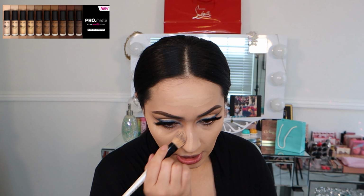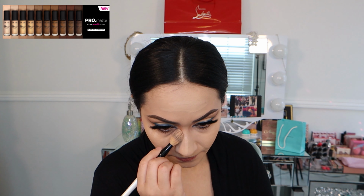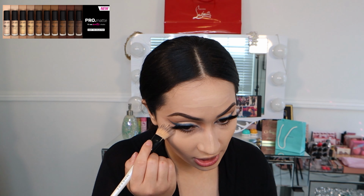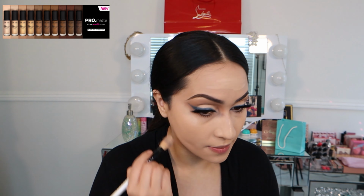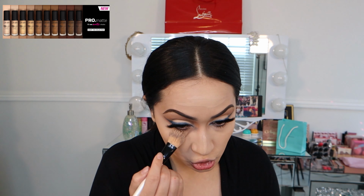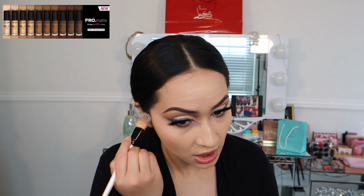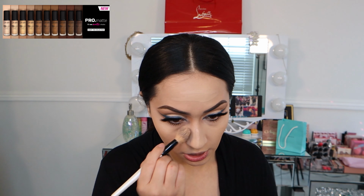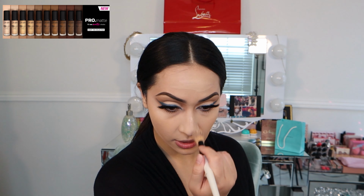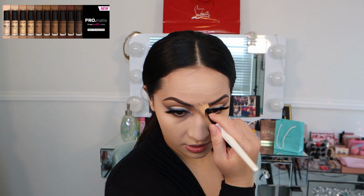But this, using a hydrating or a non-matte concealer, will just help your makeup not look patchy and spotty, and it won't break apart. My fear is if you guys use a super matte concealer like the e.l.f. Cosmetics Camo Concealer, dude, you're gonna look really dry, and you don't want that when you're using a matte concealer. Sometimes too much matte, you're gonna end up looking powdery, you're gonna end up looking flaky.